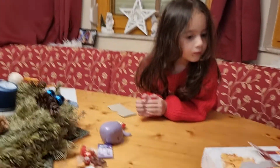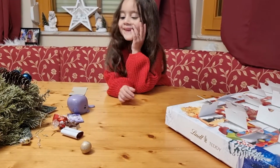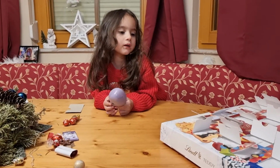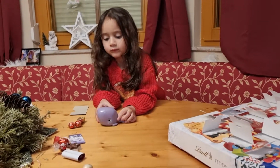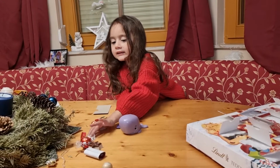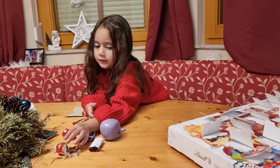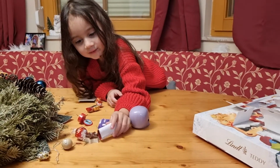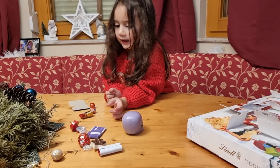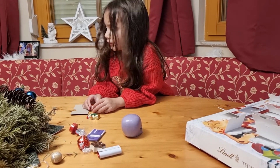So what did we all get? I got this one. And then we cannot find the other one, you know? Yeah, we cannot find it. Okay, it's fine. And then I got chocolate. And then this one. And mine. What did you get also? I got some stickers and Mama has that chocolate and Papa has teddy bear chocolate. That's two bowls of chocolate.